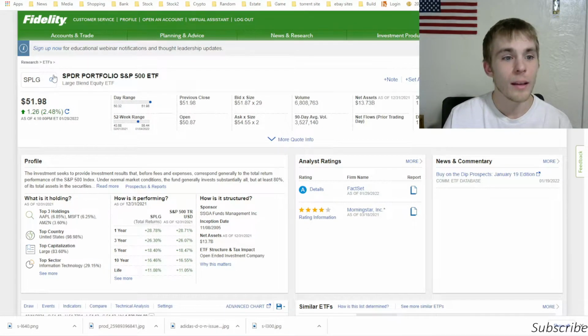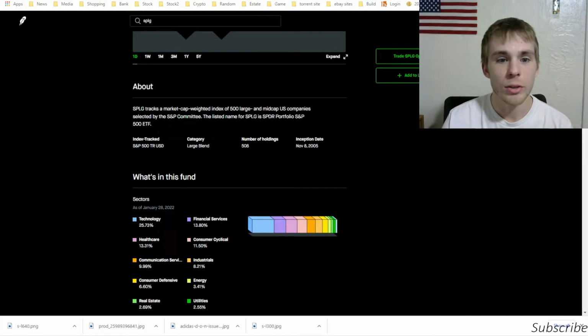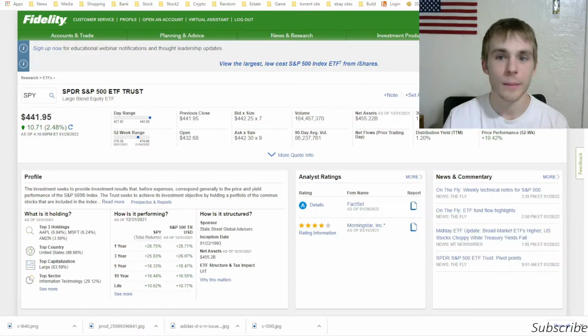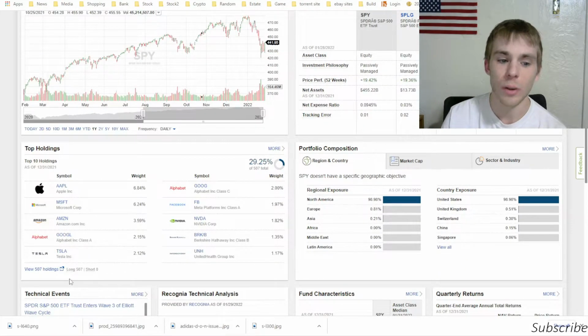Alright, so I didn't hear about this company until today. I was looking into other SPDR ETFs. So this one's called SPDR Portfolio S&P 500 ETF. It tracks the market cap weighted index of 500 large and mid cap US companies selected by the S&P committee. Okay, so this one has about 508 holdings. SPY, which is also the S&P 500 ETF Trust, has about 507 holdings.